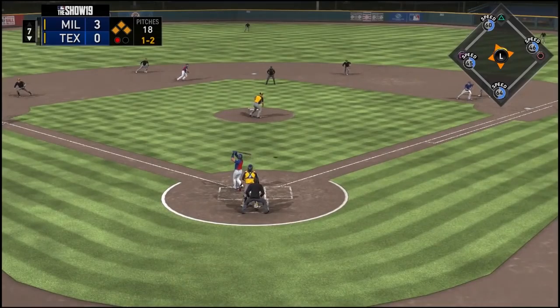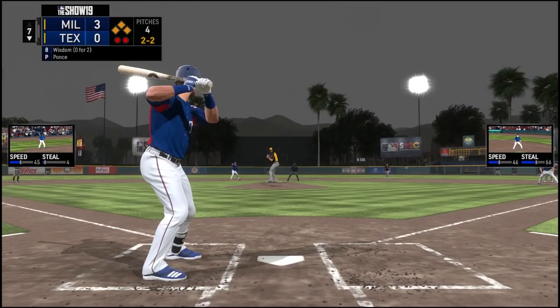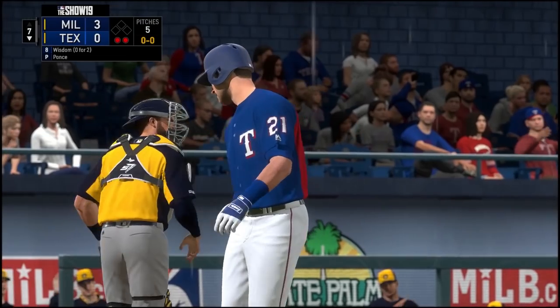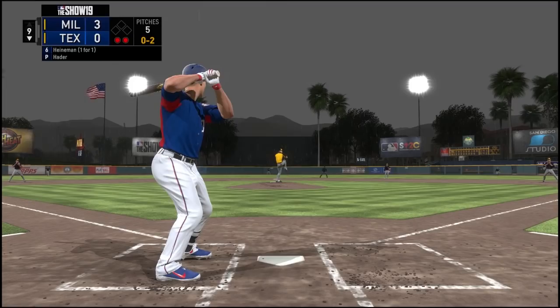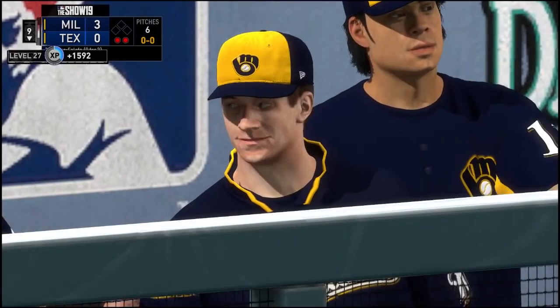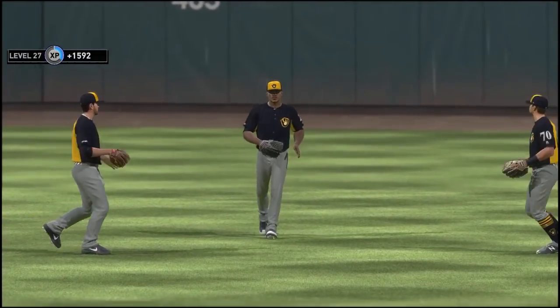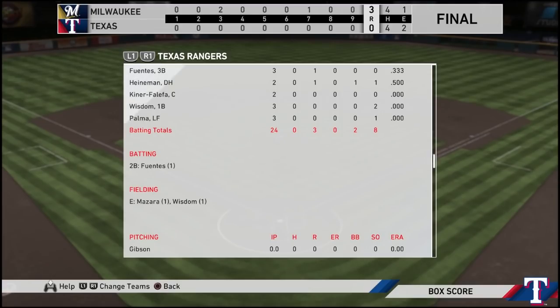So after a walk to Scott Heineman, he's now on first base. Bases loaded. Infield fly rule is in effect with the pop-out from Kiner-Falefa. And then the 95-mile-an-hour cheese to Patrick Wisdom. He's going to strike out. So unfortunately for the Rangers here in this spring training action, they're going to lose 3-0 against this Brewers team. And Josh Hader made Scott Heineman look like just a child up there in the batter's box. Just absolutely toying with him, guys. I mean, Hader is just insane.